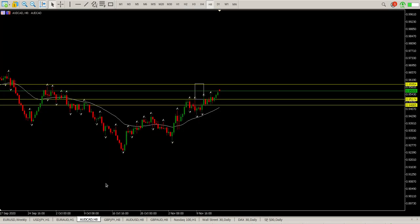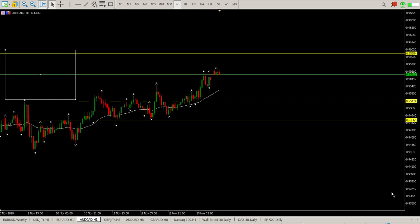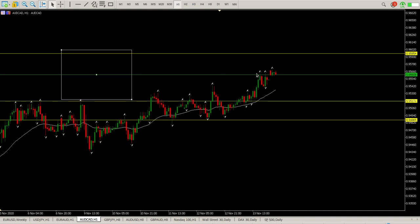Aussie dollar, Canadian dollar. We're still waiting for this measured move. Remember this measured move, we spoke about this last week. It was a breakout of this inverse head and shoulders here. So we're still waiting for that target. That target is coming at 0.95954. If you're not in on the trade, I wouldn't be wanting to jump in at the moment. Even if we do pull back and close the gap, it's been a messy ride. But I still think that is the ultimate target at the moment.